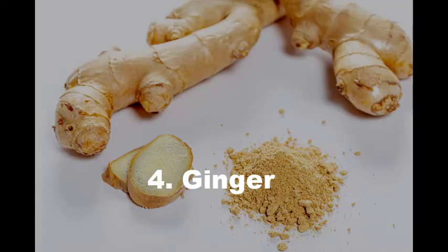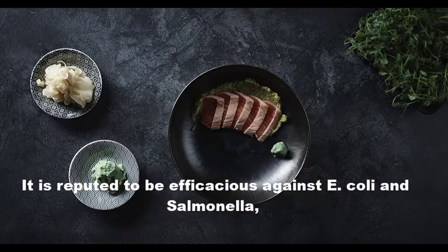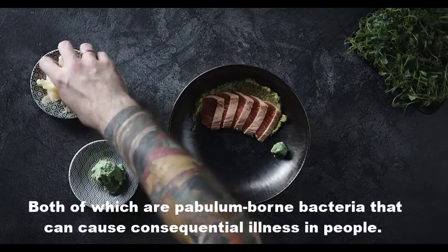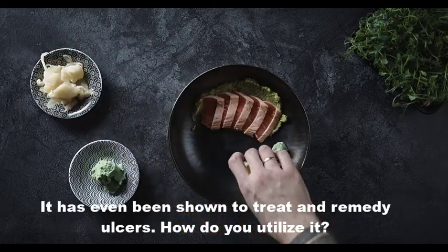4. Ginger. Did you know that ginger can work as an antibiotic? It is reputed to be efficacious against E. coli and salmonella, both of which are food-borne bacteria that can cause serious illness in people. It has even been shown to treat and remedy ulcers.